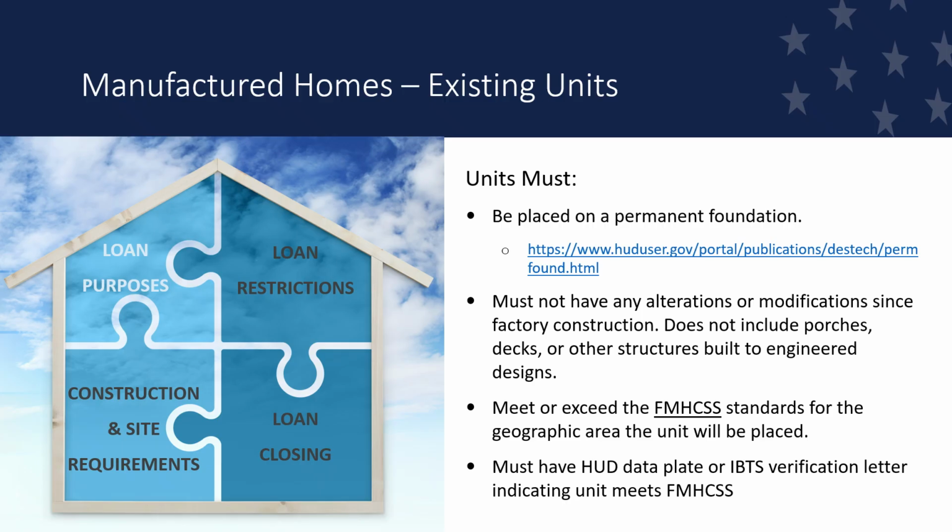The unit has no alterations or modifications since the factory construction. This does not include porches, decks, or other structures built to engineered designs or improved and inspected by local code officials. The unit must meet or exceed the federal manufactured home construction and safety standards for the geographic area where the unit will be placed. The unit must be affixed with a data plate or the lender must obtain a verification letter containing the same information as the HUD certification label provided by the Institute for Building Technology and Safety.